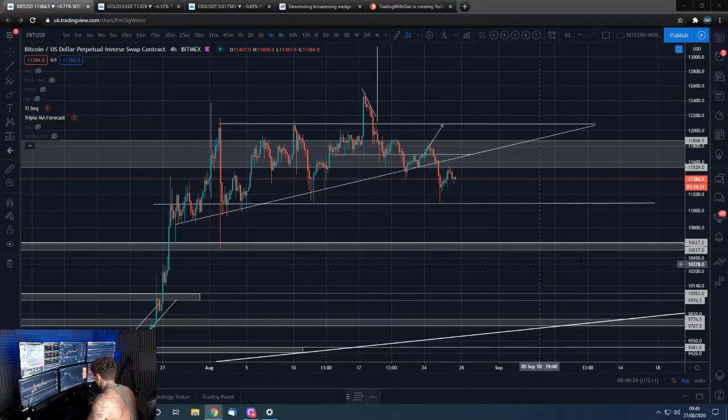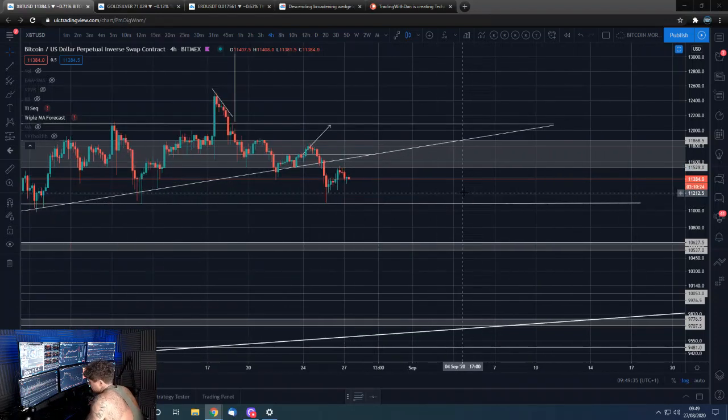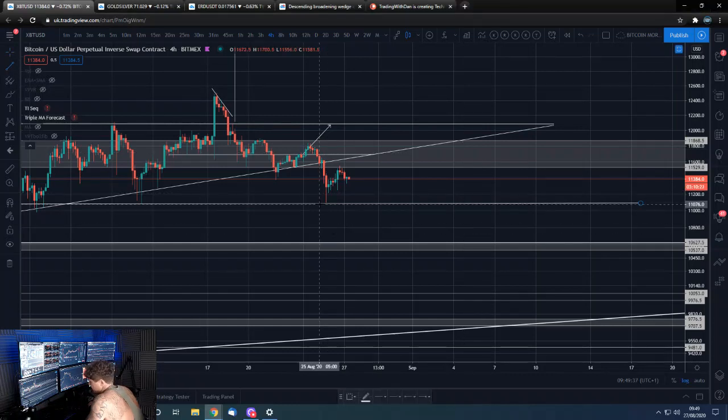So the 4-hour time frame, as you can see, we got rejected by the underside of this box. And then you can kind of see, very short term, we've got a bit of a trend line going on here. So we are at that trend line now as well. So we've got one or two options. We lose this trend line and then we come down and test 11,000 again and have to decide if we're going to hold it for a second time.